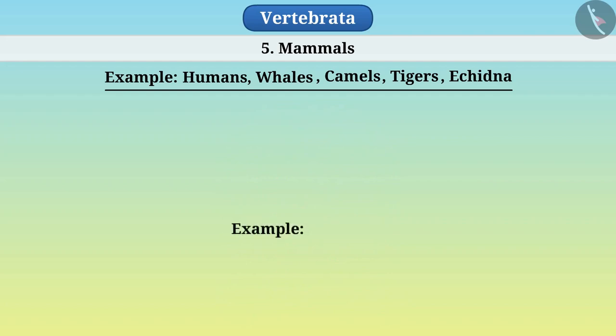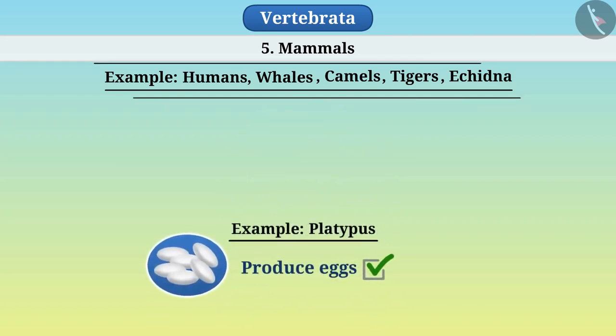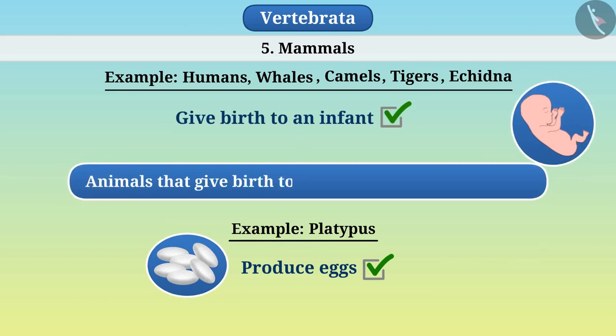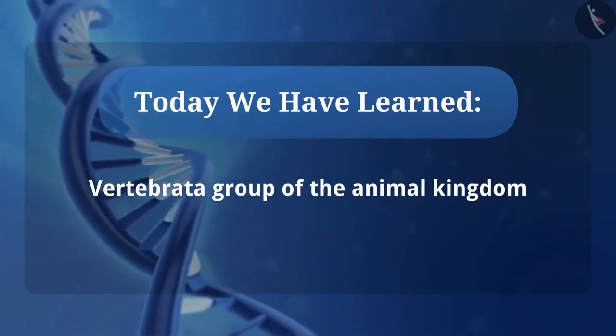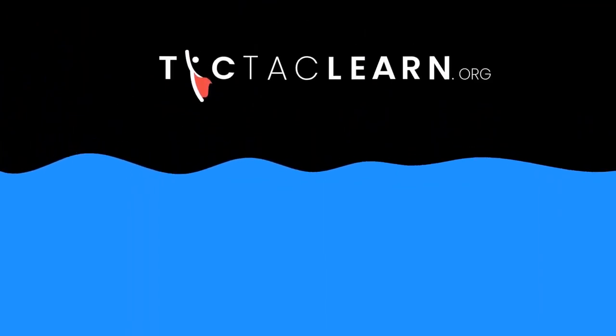Some mammals such as platypus produce eggs. All other mammals give birth to an infant. Animals that give birth to a baby are called viviparous. Today we have learned about the vertebrata group of the animal kingdom.